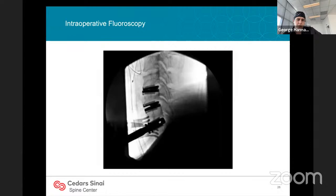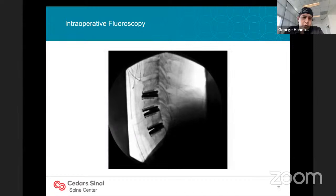Next, we move on to the 6-7 level. We're cutting our keels in preparation for our final implant. And there is our final implant.